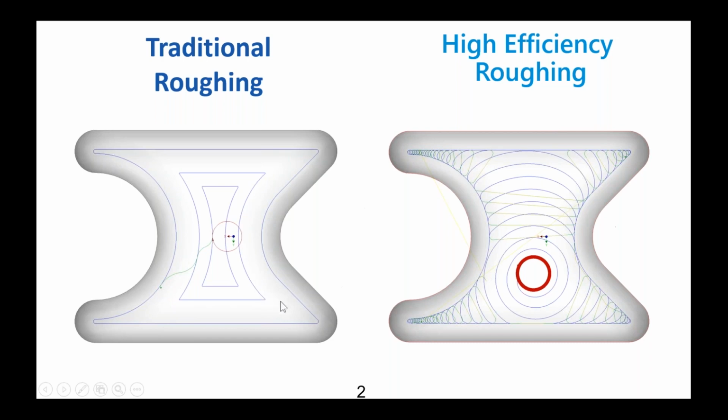Especially in toolpaths like this, you've got to slow down in those corners because you're going to overwork your tool, overload it, and bury it in the corner. Where adaptive clearing, the difference, where we have high efficiency roughing, is always keeping that same chip load on the part. So as you work through the material, you're always keeping the same chip.